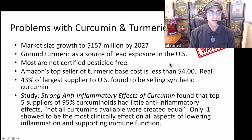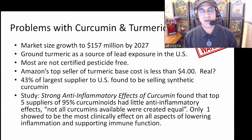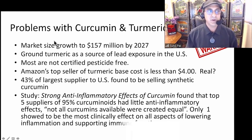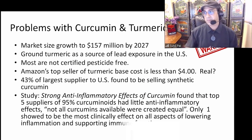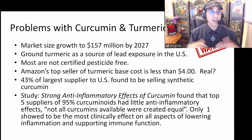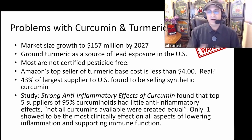Okay. Now, the problem with turmeric and curcumin is the following. It's growing its market size. Some of the biggest market share of curcumin is actually pharmaceutical companies using it in research, because they're looking at synergistic aspects. But ground turmeric is now one of the largest sources of lead exposure in the United States, because so many people are using it. So many people are putting it in golden milk, hopefully plant-based, or in Asian food like Thai curry, which is great, all these wonderful things.